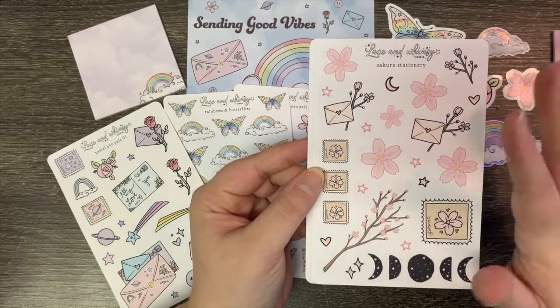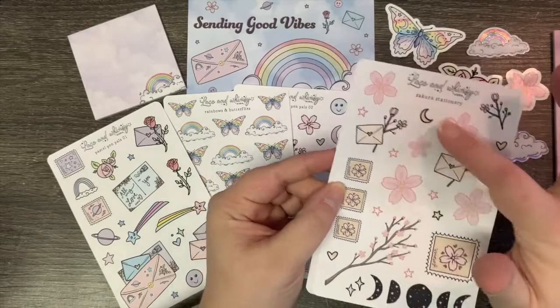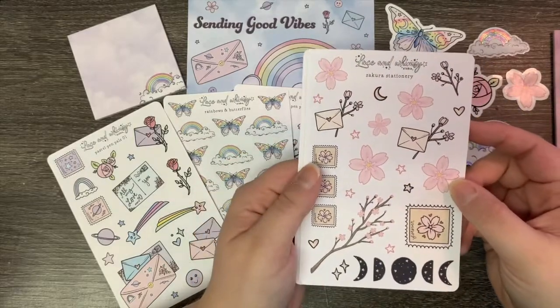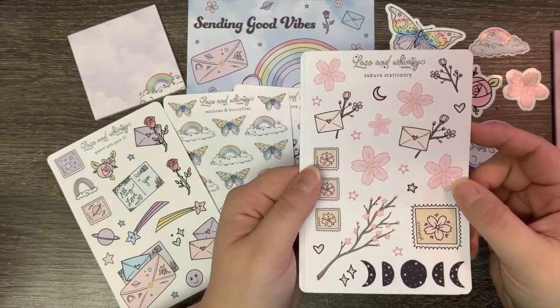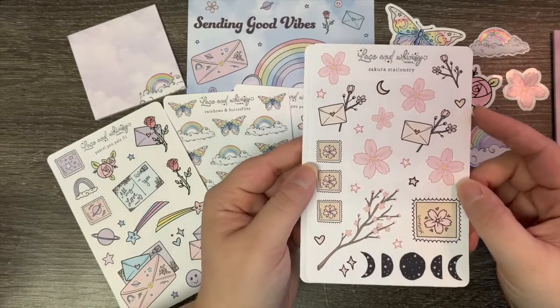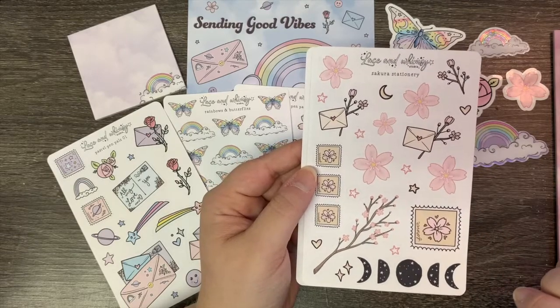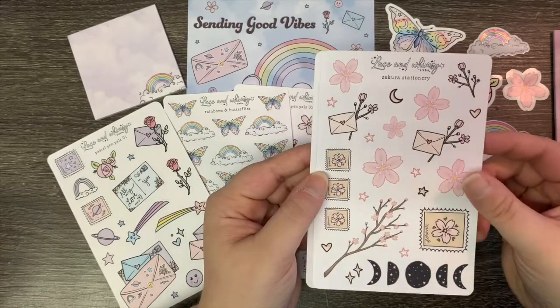This is gorgeous, and I think I will have some stuff to kind of match these Sakuras, because I remember we had a box from Simply Gilded last year that was Sakura themed, and I don't think I ever used it, so I might have to pull that out of my stash and use that.